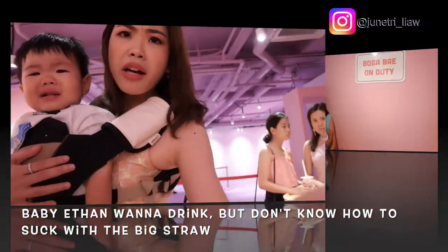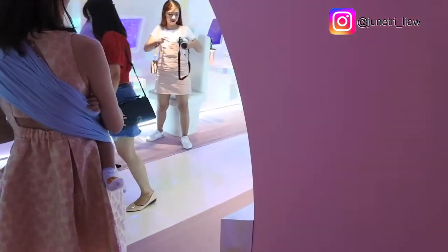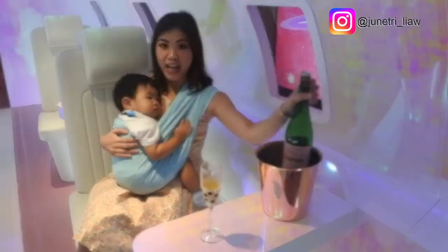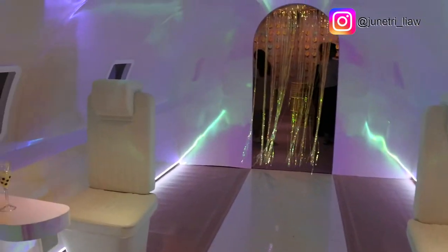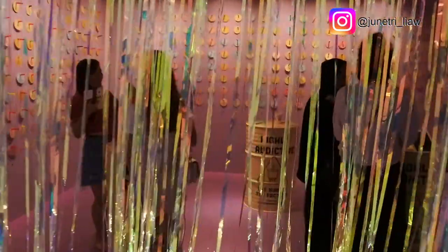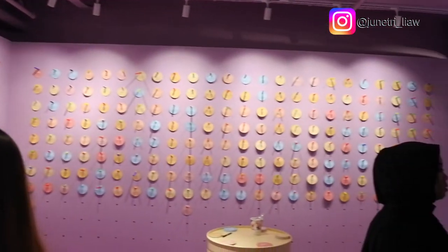Have you eaten the lotus sap? We are going to an airplane. Baby sleepy. So we're finishing up in this first class airplane. We're going up now because baby Ethan is sleepy. We haven't fed him yet. Wow. So it's all the massage room here. This is the end of our bubble tea factory experience.